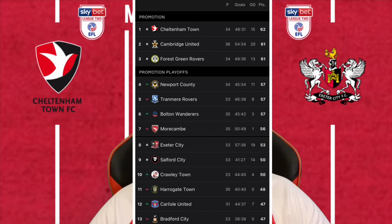61 points. Also joint second place, but only third due to goal difference, is Forest Green with the same amount of games as us. Cambridge United with a positive 20 goal difference. Forest Green with 13 respectively. Fourth place and fifth place and sixth place all on the same amount of points. Newport, Tranmere and Bolton Wanderers really fighting it out for possibly even top 3 if they can put some results together.